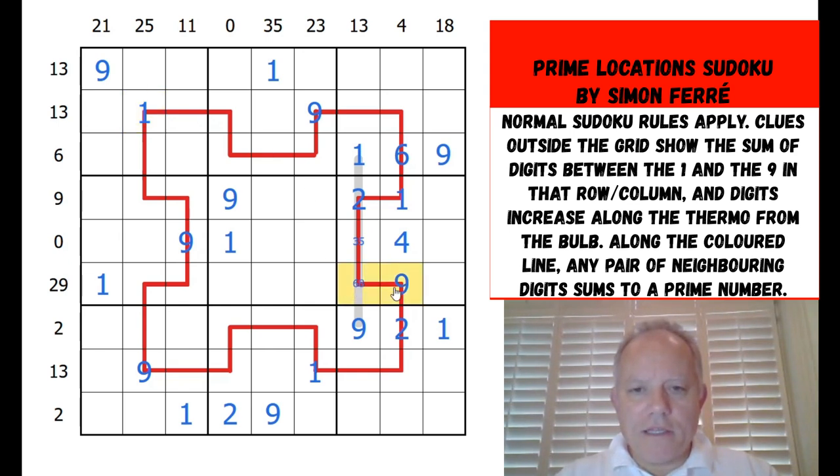So now here, 9 and 8 would be 17, which is fine, but 9 and 6 would be 15, which is not. So I'm not so quick with calculating the primes. So hopefully most of this can be done now with regular and sandwich Sudoku. Let's see how we get on.